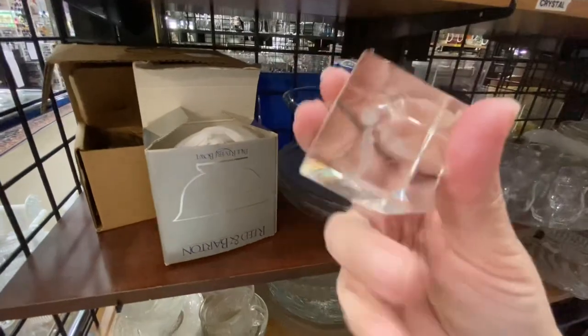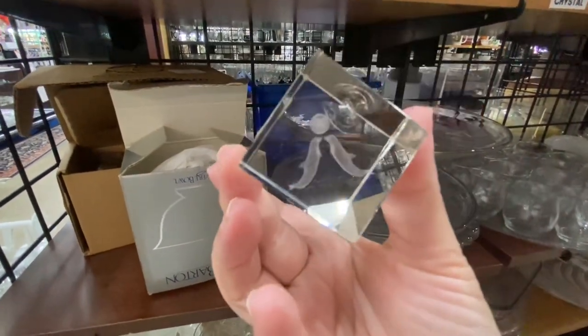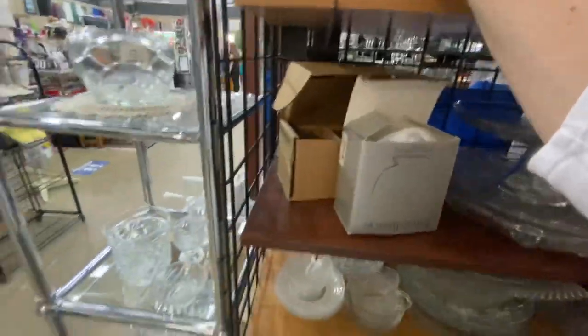What's in here? Oh, little, they're dolphins playing with a beach ball.